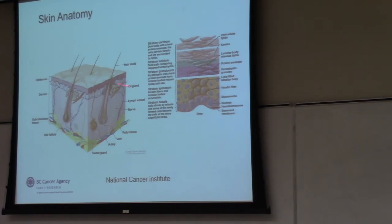And if you look at our skin on a microscopic scale, you're going to see we have different layers. First is the epidermis, the dermis, and the subcutaneous fat. If you look even closer at the epidermis, we have several layers. The stratum corneum is the outermost layer, which holds all the cells together with the cellular matrix. And we have the stratum granulosum, where the keratin is produced and pushed upwards.